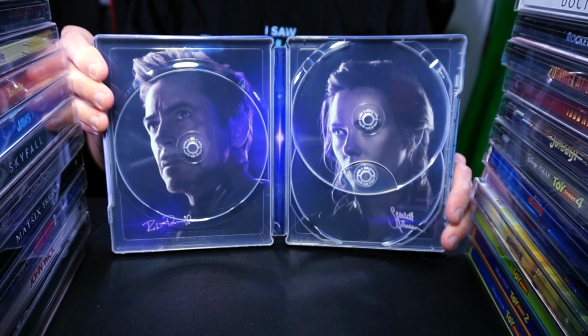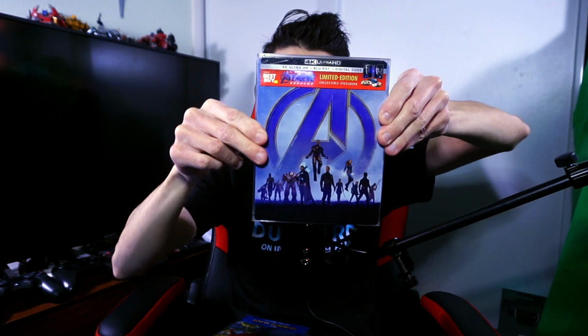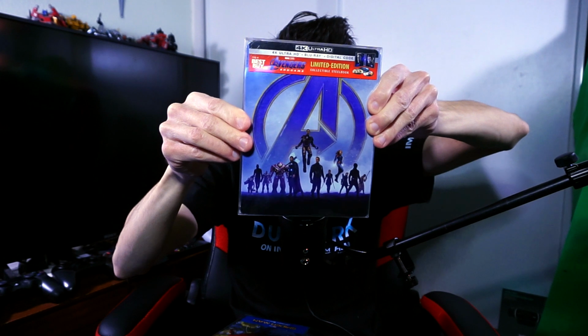And I compared this to the Target edition, which was not so much a steelbook as it was like a little flip book where the discs kind of come out of, and you have some behind the scenes excerpts that you could read up on. And I think that the artwork there, which was the IMAX poster, was a little better than this one. I think some stuff could have been a little better polished up, but overall, nice little design for what is the culmination of 22 films of Marvel storytelling.